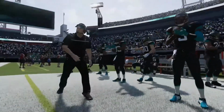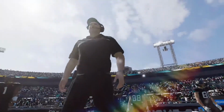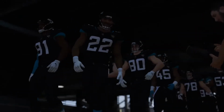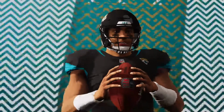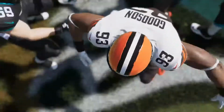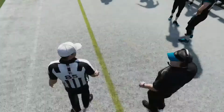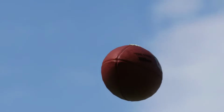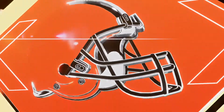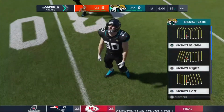Today, from TIAA Bank Field in Jacksonville, Florida, it's the AFC Divisional Round Playoffs on EA Sports. We'll see Tua Tagovailoa and the Jacksonville Jaguars taking on Baker Mayfield and the Cleveland Browns. Something we've only seen less.